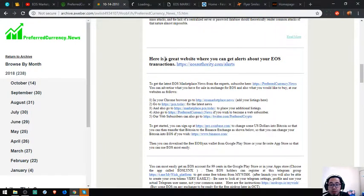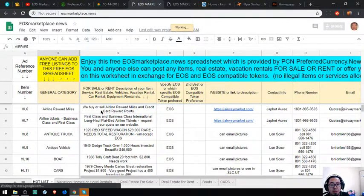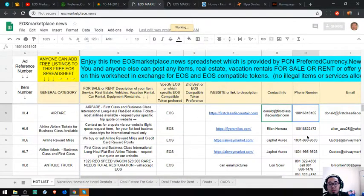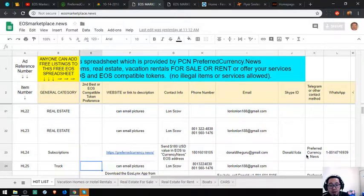Also found in the newsletter is a marketplace where you can post items for EOS and compatible tokens. As you can see, there are already a lot of items here. If you're interested in buying one of the items, just contact the number here or the email address. As you can see, you don't have to worry about contact numbers, because they are here.